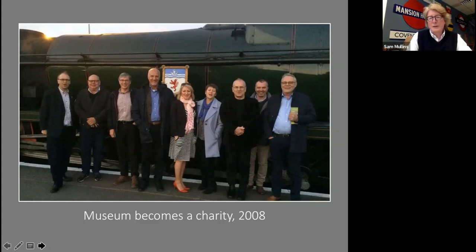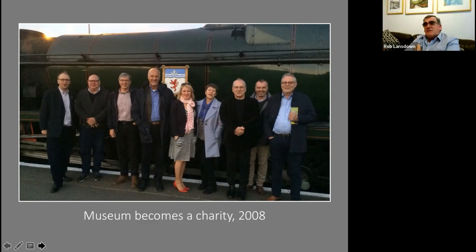Rob, you've got a nice phrase for what becoming a charity in effect meant, the moment that we realized as an organization. Yeah, the acquisition of a board of trustees changed the way the museum operated, but it also changed the institution from being run by a group of incredibly hardworking but almost amateur people, in the way we would just try everything and get things done.